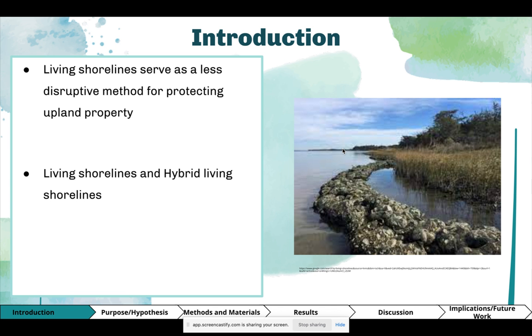However, in places where there's higher water energy, living shorelines don't serve as an effective method on their own, so scientists also developed hybrid living shorelines, which utilize both the hard structure and the living shoreline as a combination, and this method is effective in protecting upland property when water energy is a bit higher. An example of this would be a reef ball, a marsh bed, oyster reefs, sills, which is what I'm looking at, and native riprap, which, as opposed to traditional hard riprap, is made out of native rock and native plants.